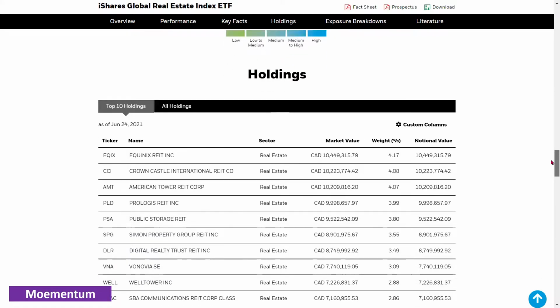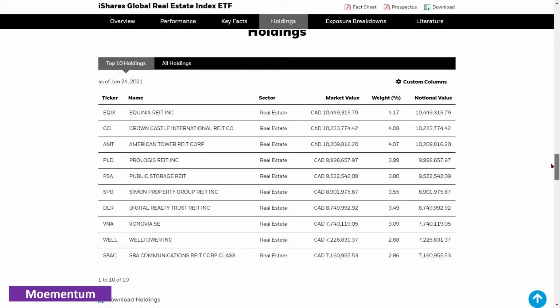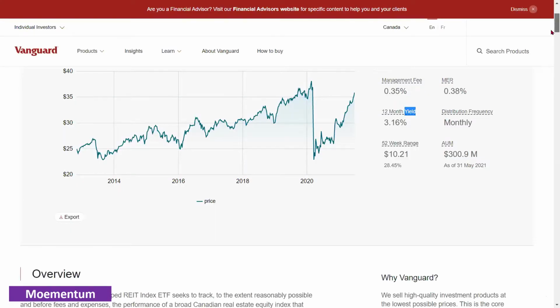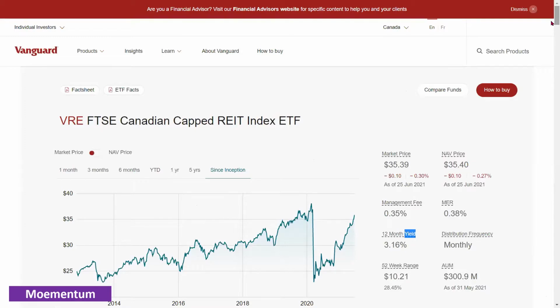As for the top 10 holdings here, again indicating that the holdings here are global real estate companies, we see companies such as Equinix, Crown Castle International, American Tower, Prologis, Public Storage REIT, and Simon Property Group. These are among the list of the top 10 holdings, and you see the rest of the list here as well for your reference.